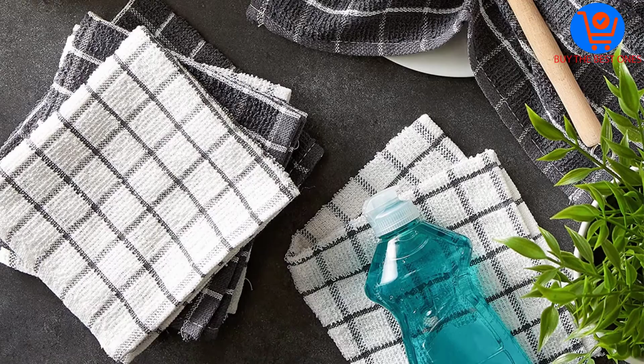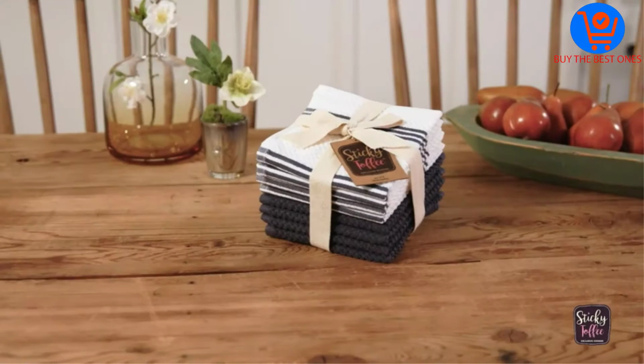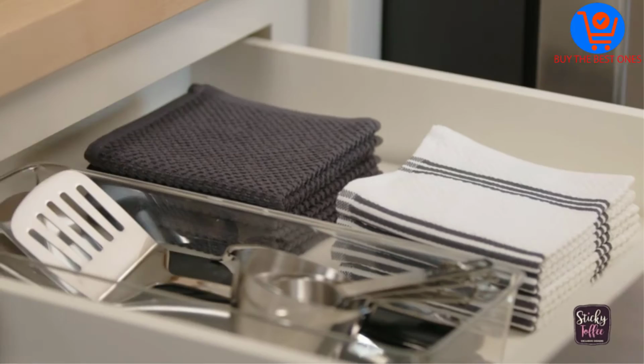At number 3, we have the Sticky Toffee Cotton Kitchen Dishcloth. Those kitchen dishcloths by Sticky Toffee are made of 100% high quality and durable cotton terry to deliver a thick and strong surface which is able to meet all your needs in the kitchen. Measuring at 12x12 inches, they are dryer safe and machine washable to allow for easy care.